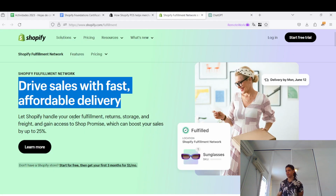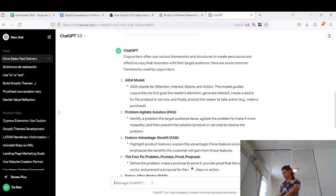Very, very interesting here. Okay. From the following sentence, which framework, exactly, does it belong to? To which framework does it belong?